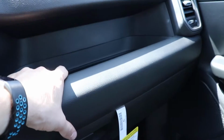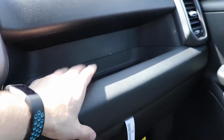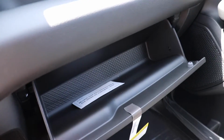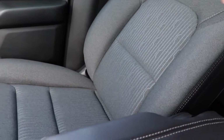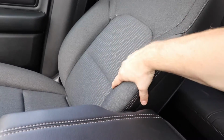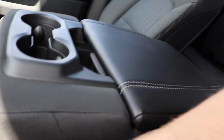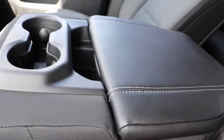Over here you have a pretty deep little storage shelf right there, and then your glove box. Pretty basic interior, basic cloth seats, nice bolsters though. Working our way to the middle seat. This is a seat, and it's also a center console armrest.